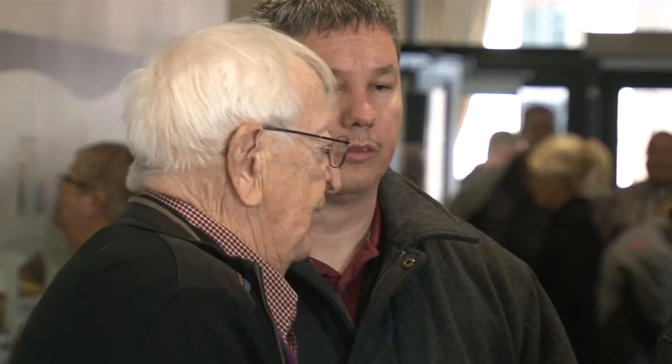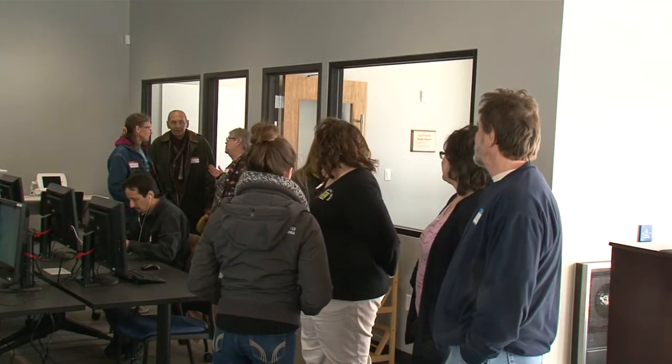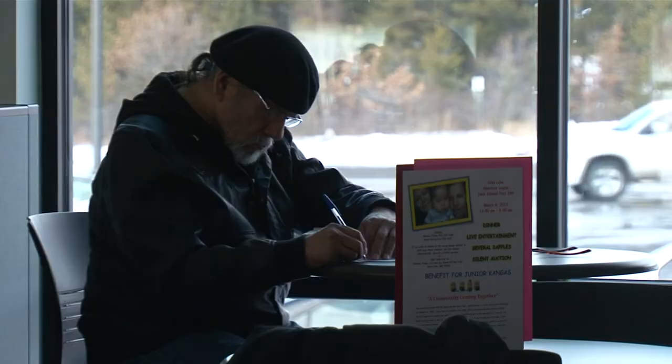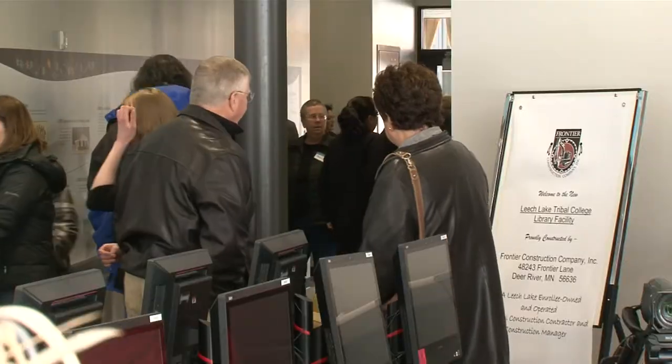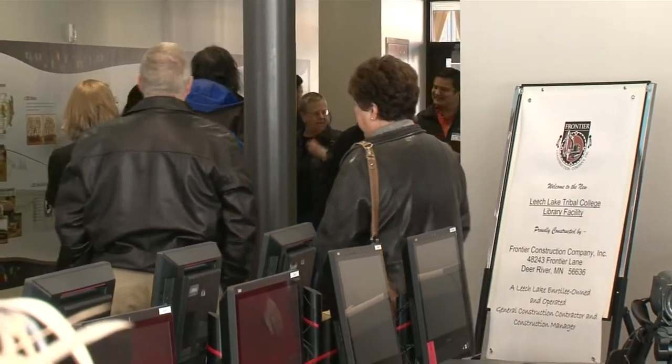The previous library was a small, cramped space. This says to the community that learning is important, that gathering is important, that people in the community should get together and discuss and learn. Again, the library is open to both students as well as community members. Kathleen Cohen, Lakeland News.